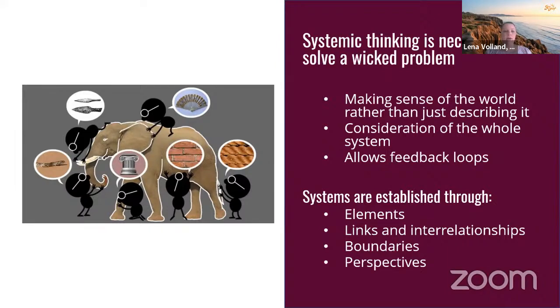Now, when we're thinking about a system, it is established through its individual elements. So the people within it, the structures within it, and the governance of it as well. It also is established with the links and the interrelationships between these. How are these different elements impacting each other? And then the boundaries. Where are the different boundaries of that system or the systems within? And then, of course, the perspectives.